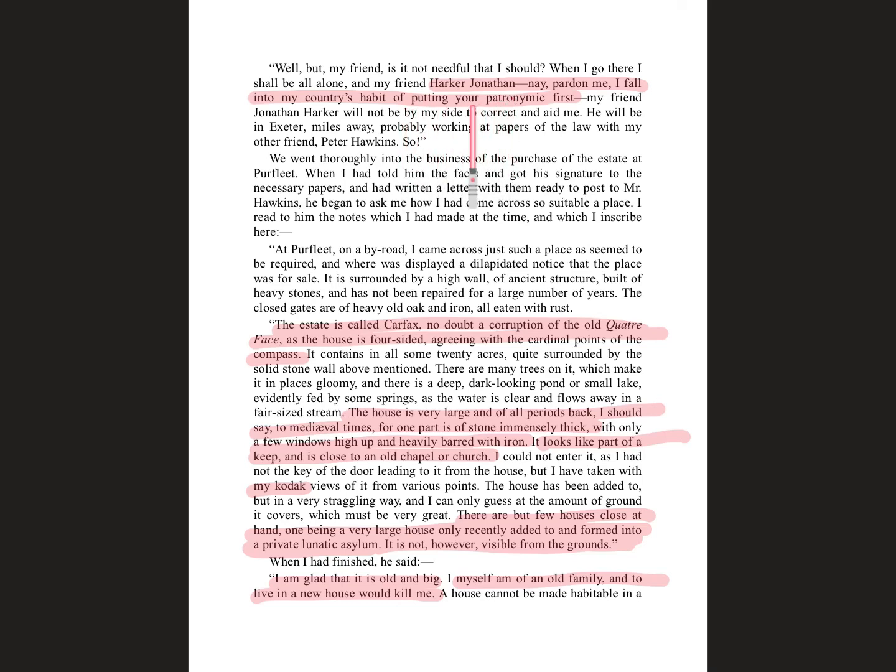So there's mention here about cultural differences. That could be good for crossing boundaries as well, about patronymics, Harker Jonathan. Because not all cultures in the world have the same way as, generally in English, where you have your first name, surname. It's obviously different all over the world.